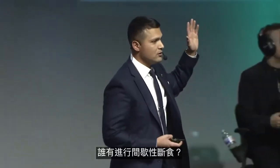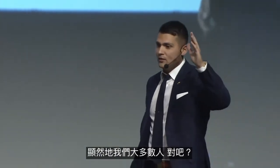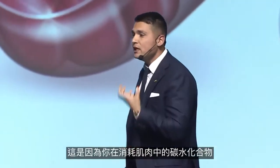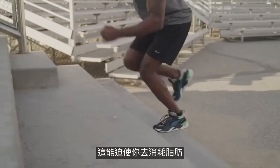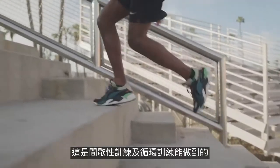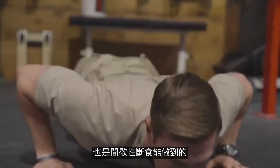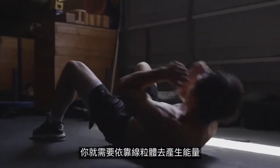Who's intermittent fasted? Great way to increase mitochondria. Obviously, who's ketogenic dieted? Most of us, right? Circuit training is another way to do it, and interval training. The reason is that you're depleting carbohydrates from the muscle. If you deplete carbohydrates from the muscle, it forces you to work off fat as fuel. That's what interval training and circuit training do. That's what intermittent fasting does. When you deplete yourself of carbohydrate, you have to rely on mitochondria to produce energy.